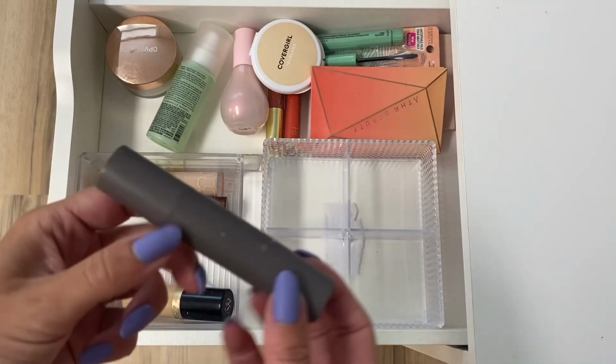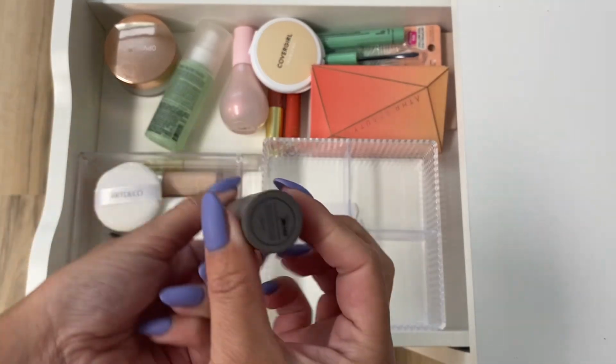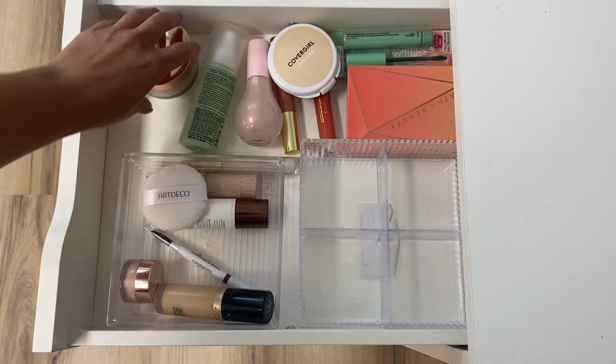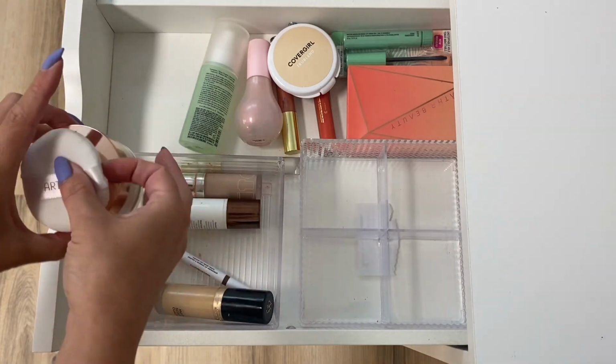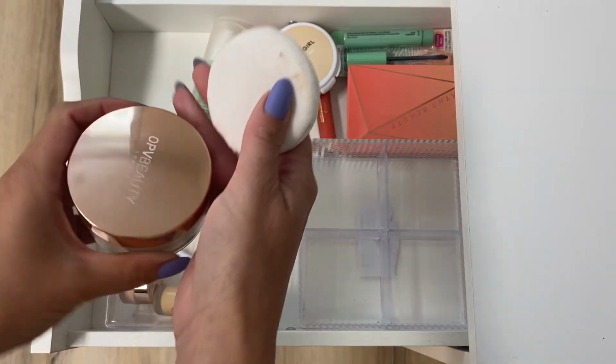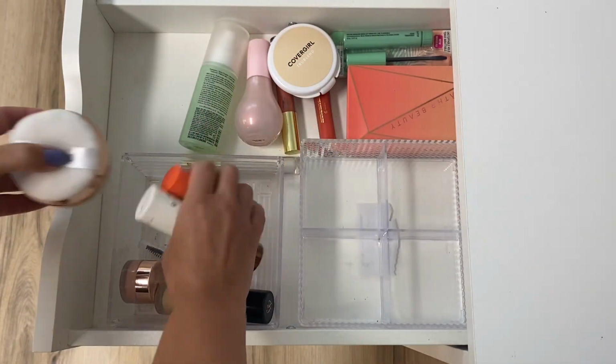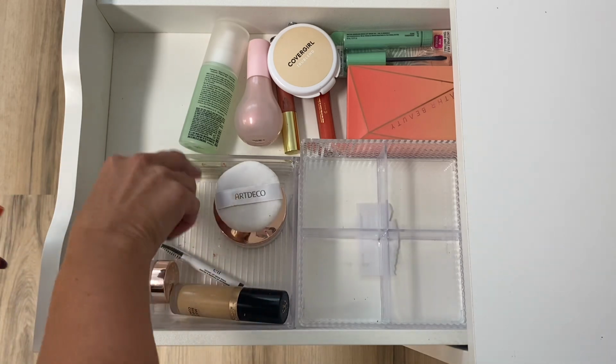I am gonna take this Merit stick out. This is in the shade Linen. It's just too light for me right now. But I'm gonna keep in this powder. This is the powder that I use every day. It's the OPV Beauty Transparent. That's just the powder I have on the go right now.